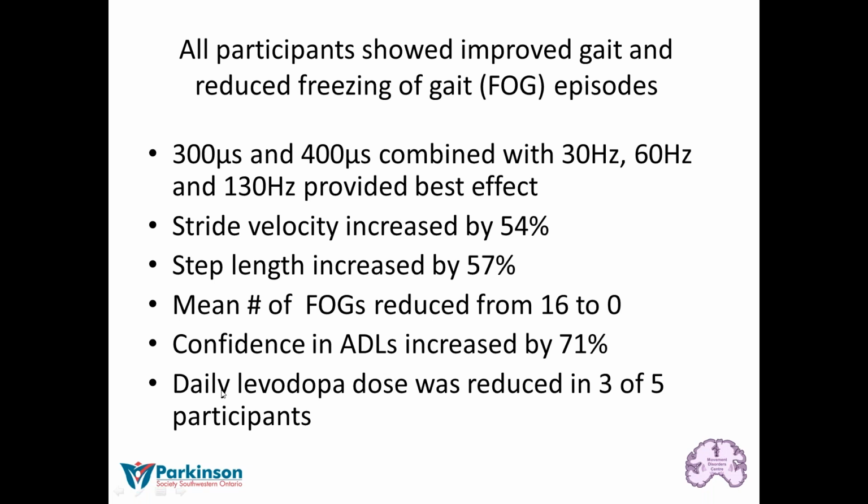The most interesting thing that we found was that these patients are on levodopa for a chronic amount of time, over 7 years, 7 to 10 years, and they're on a high amount, about 1,200 milligrams on average. So, taking that 5 times a day, but total of 1,200 milligrams per day. What we did find is that with the use of spinal cord stim, we had to reduce the daily levodopa dose. And that had to be done for 3 of the 5 patients. And that was because these patients were experiencing dyskinesias.